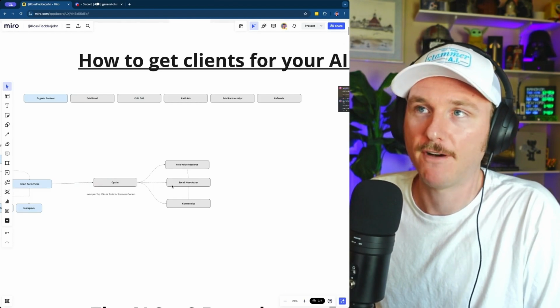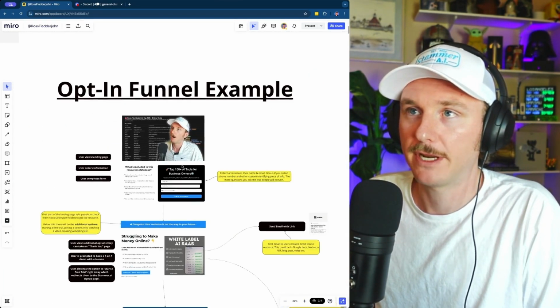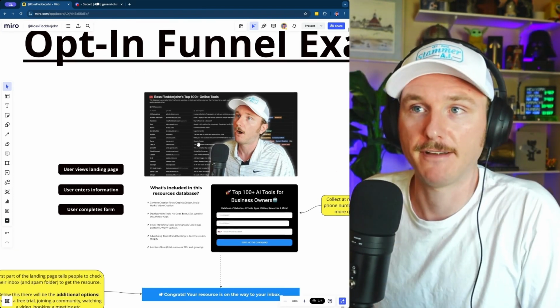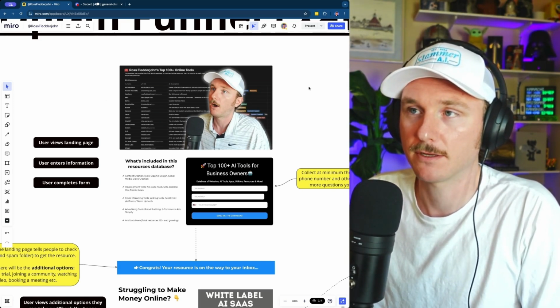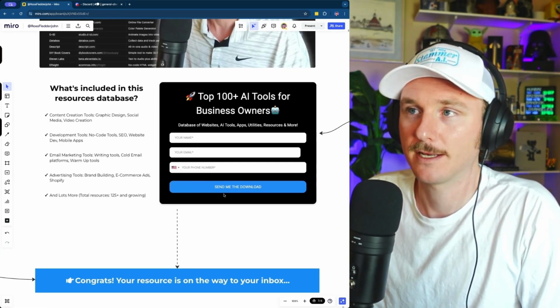So an example funnel of what a free value opt-in could look like is something like this. When somebody is interested from a piece of content, they could DM me a keyword or they could get the link to this free value opt-in. And this is going to be a simple landing page about the top 100 online tools for business owners, and it's going to ask them to enter their name, email, and phone number. And then there's a button that says, send me the download.